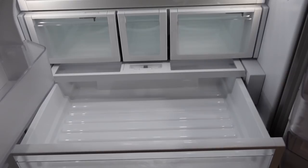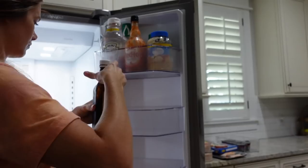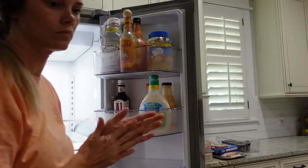All right, so the first thing that's going back into the refrigerator are all of our sauces, condiments, dressings, things like that. And I'm just gonna go ahead and do the same thing that we did in our old fridge. I have them right here in the door just because this is super easy for us to open this side of the fridge and just grab and get what we need.